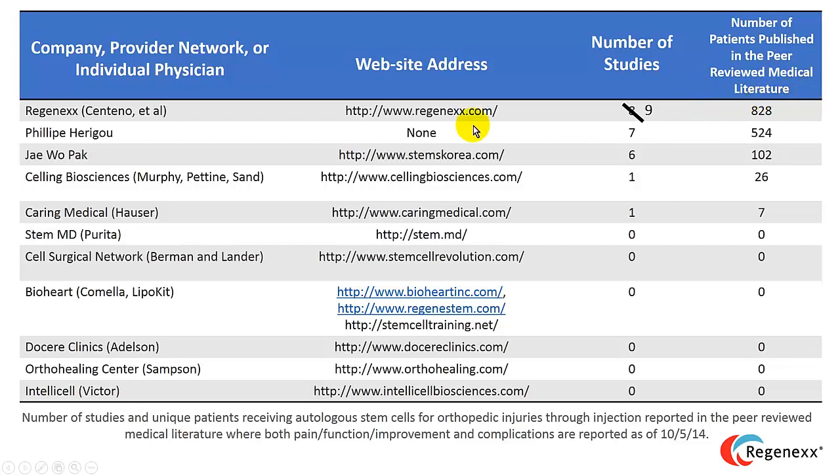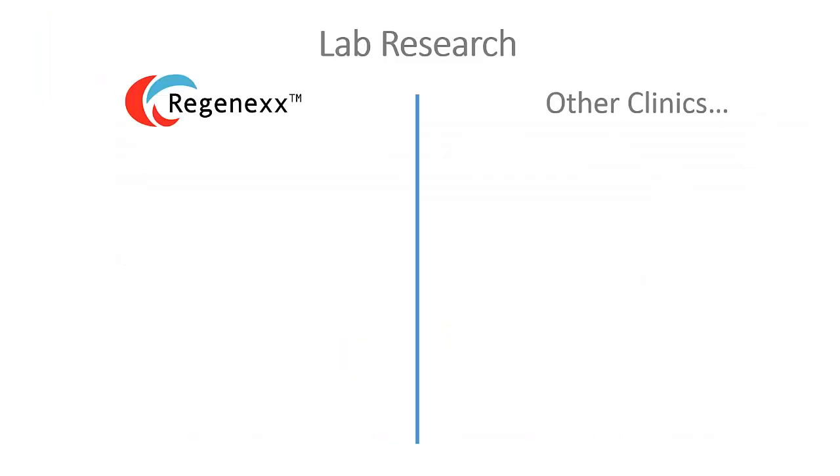But what you can see is that Felipe Hernigal has done a fantastic job of publishing, really the father of orthopedic regenerative medicine going back to the 90s. Jae-Woo Pak in Korea has done a great job. And then not much really has been published outside of that. And some of these names here you would think would do a lot of publishing based on their web presence, but they're really not publishing in the peer-reviewed literature or research.